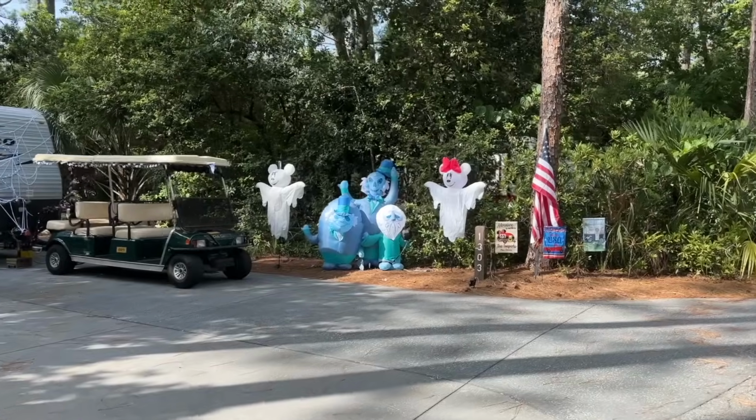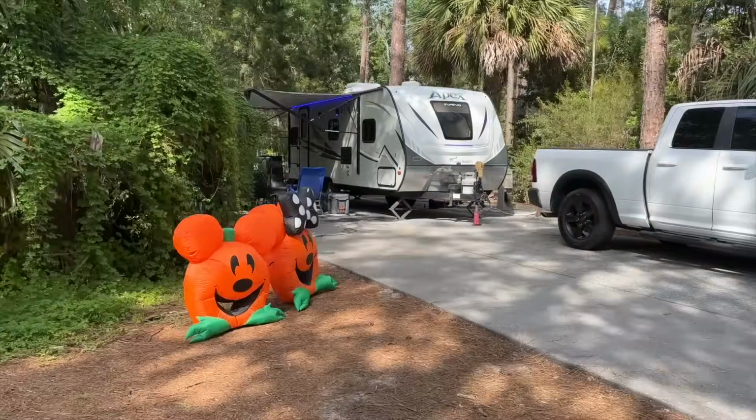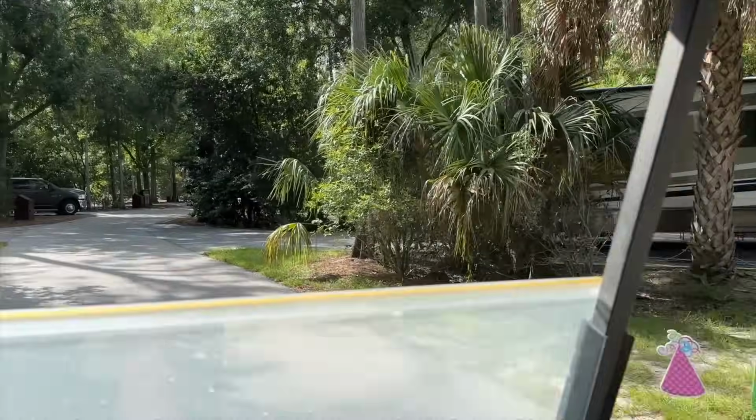It's amazing. It is now the last week of August, and I did not really expect or think about the fact, even though I've been looking at Halloween stuff everywhere, that there are campsites decorated up right now. We saw hitchhiking ghosts, we saw Mickey pumpkins, all sorts of cool things. So tonight we're definitely gonna drive around and take a look, and hopefully we'll be all lit up and incredible. But for now, we're grilling and chilling.